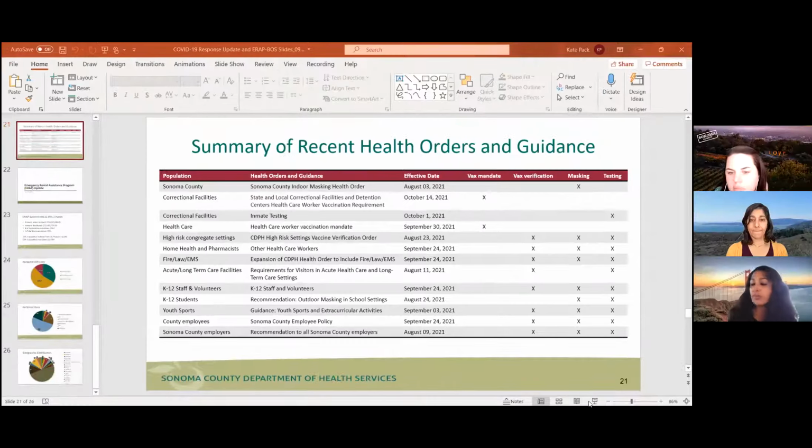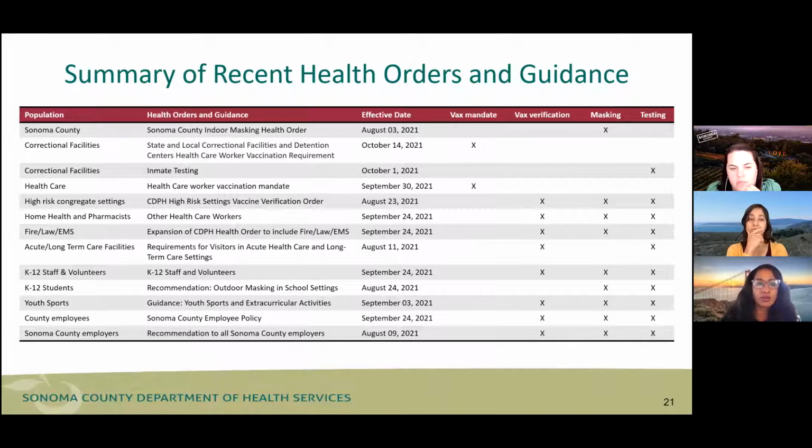The vaccine verification and testing of unvaccinated amongst fire, law, and EMS: all the fire, law, and EMS organizations or agencies had to be in compliance with testing unvaccinated as of also September 24th. This is a nice table that shows all the different orders that have been put out. We had our indoor masking health order that was released on August 3rd, and it's still in effect. That's actually a masking mandate. Then there is a state order for a vaccine mandate for correctional facilities and detention centers, specifically for healthcare workers, and that will be in effect October 14th.